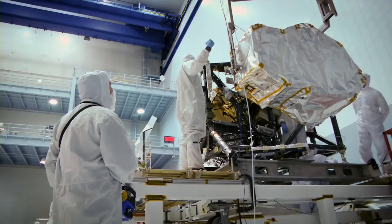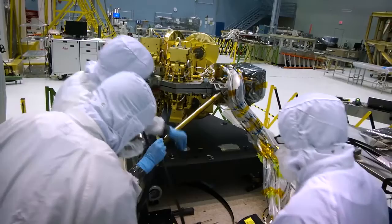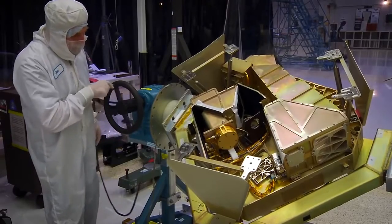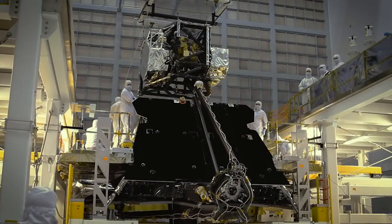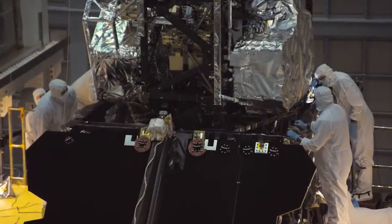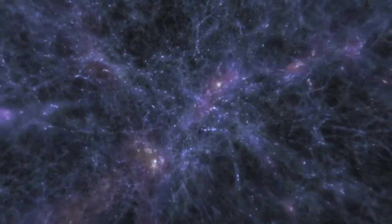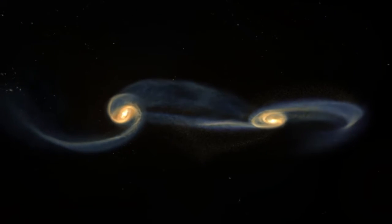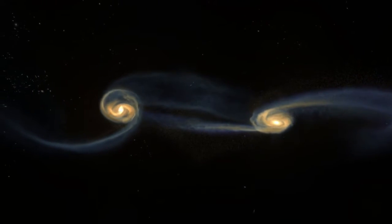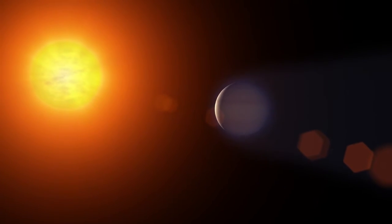4 state-of-the-art science instruments from NASA and its international partners, the European Space Agency and Canadian Space Agency, were installed and tested, each loaded with advanced components and detectors, and capable of operating at temperatures near absolute zero. Scientists will use these instruments to tease out answers to astronomical mysteries near the edge of the visible universe, in galaxies closer to home, around planets orbiting our star, and others like it nearby.